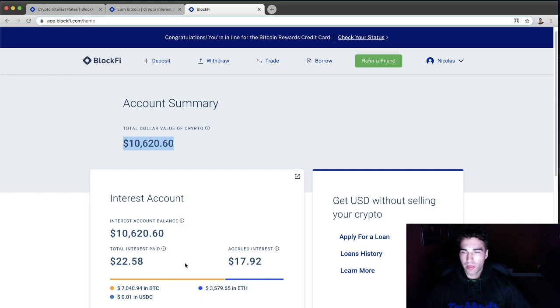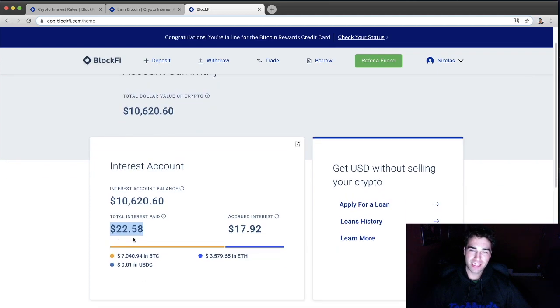One of the really cool things about this, you guys know how I love passive income. It's one of my main goals in life to build up as much passive income as possible each and every month from a bunch of different income streams. As you can see, I've had this for probably a month, and I have made $22.58 from my $10,000. I know that doesn't seem like a lot, but if I had this $10,000 in a savings account, I don't even know how much I would have made.